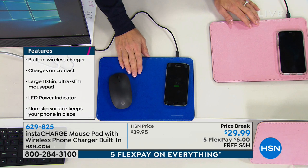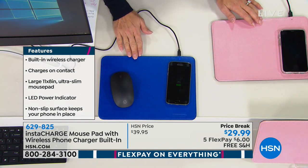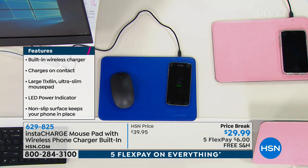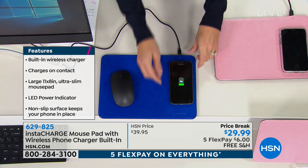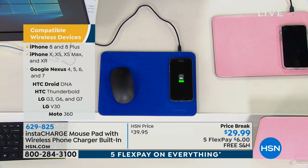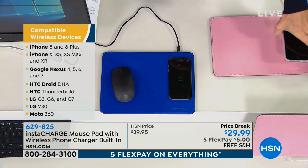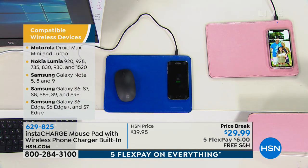Now, if you have an iPhone 8, an 8 Plus, a 10 and beyond, this is gonna work for you. If you have a Galaxy S6, S7, S8, you get the idea, S9 and beyond, then it's gonna work for you as well. So you wanna have one of the newer phones. It also is gonna work with your LG and your Moto 360, your Motorola Droid, your Google 3. So you've got a lot of options. Basically any new phones from the past 3 years plus. Right now, you can see it on the left side of your screen if you're looking to check to see if it works for your device.